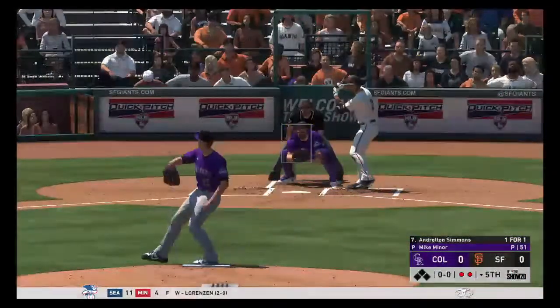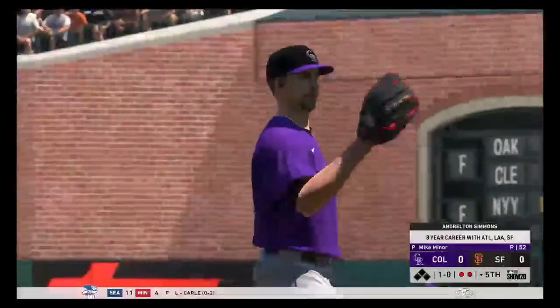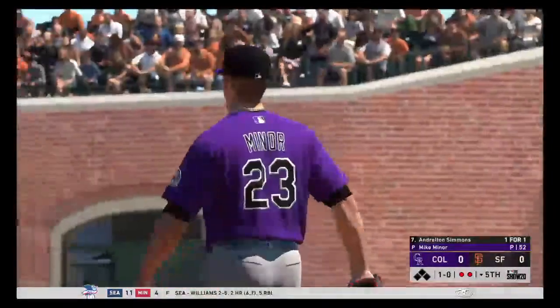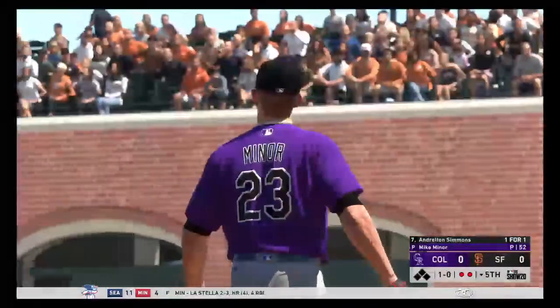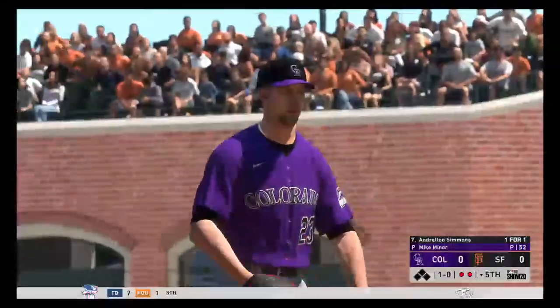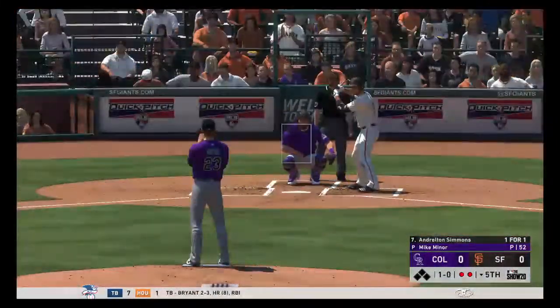Minor has his target. Here it comes. Andrelton Simmons is in for his second plate appearance as he looks at a ball. It's 1-0. After watching that one go by and a ball being called, you can rest assured he knows he's not getting away with another one of those. I guarantee you he's going to be aggressive on this next pitch. 2 out, nobody on.